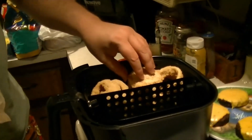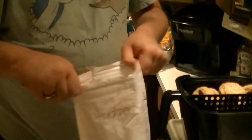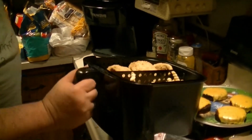So let's get some of these. Not to mention, halfway through you do have to shake them. Yes, you do. And the other half of the fries. Now we tested half of this bag of fries and it worked really well. So we're going to put the rest of the fries in. And there we have fries and onion rings.